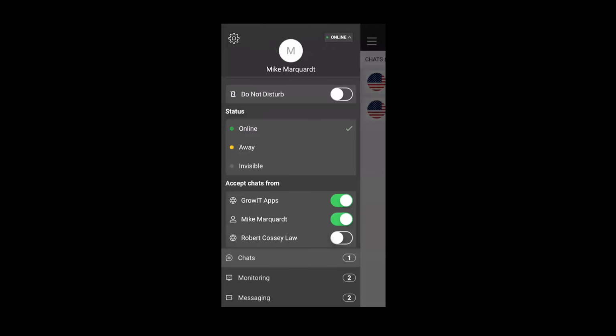And again, you have the same features. You can put yourself on Do Not Disturb, and that makes you offline. Or you can be available. You can select to be away or online available. But you can only have one person logged in at a time if you want to do this properly. Because if you get a couple of people logged in and someone forgets to make themselves unavailable, your chat will still show that someone's available because someone's still logged in.